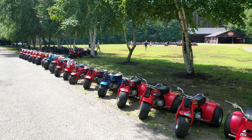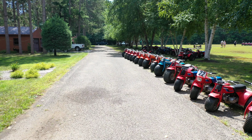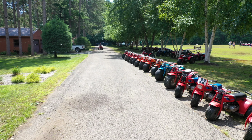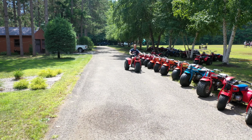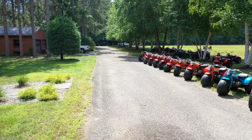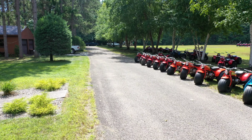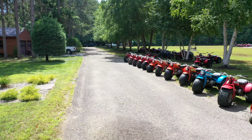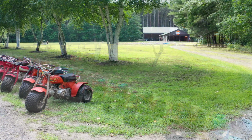So what's neat is all my friends that are helping me, this gives them a chance to maybe try out machines they haven't ridden before, and I'm happy to get some run time on these machines that are usually sitting. People can fault collectors for not riding their machines, but I think it's neat that my pals get to ride my stuff and keep them going, and get a neat day on three-wheelers.